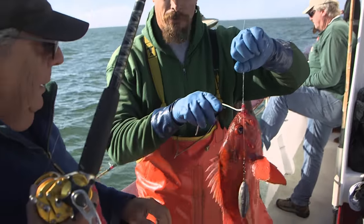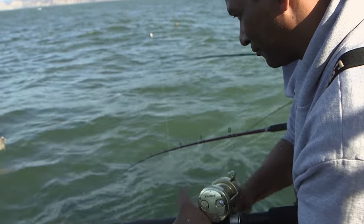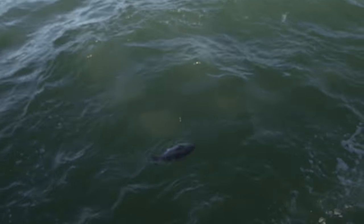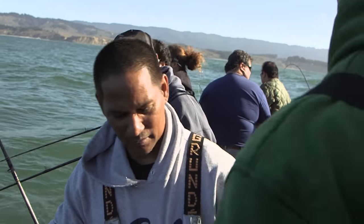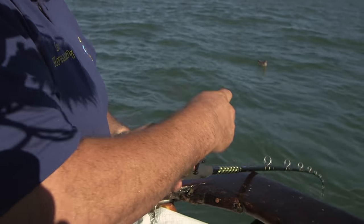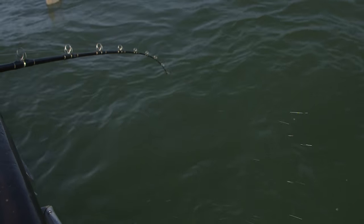What do you call this? Red snapper, vermilion. Vermilion. Surprise out here. That's what we call a black rockfish. Looks like I got a little rockfish going here. See what I got. See what we got here.